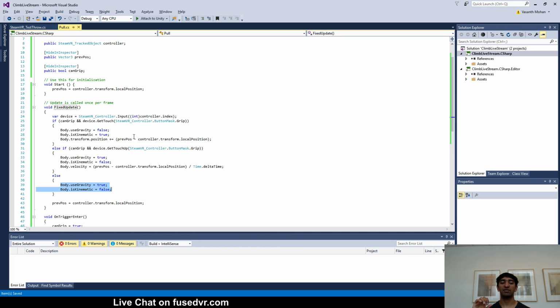But if you just hold grip with one, that's where the slippage occurs, because gravity is getting applied and you just start dipping, dipping, and dipping until you let go. So that's what's happening there.